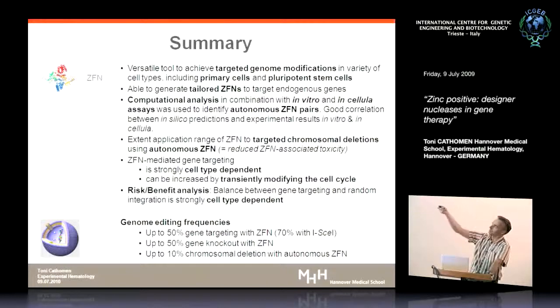And this was used to identify these autonomous zinc finger nuclease pairs, which we then used to insert a targeted chromosomal deletion. What I also could show you is that zinc finger mediated gene targeting is strongly cell type dependent, and it can be increased by transiently modifying the cell cycle. And when we look at the ratio between gene targeting and random integration, we again saw that this is strongly cell type dependent, but that the cell cycle doesn't seem to have any influence on this ratio. And these are just some numbers that we achieved with zinc finger nuclease. We can get up to 50% gene targeting or up to 50% gene knockout in cell lines, and as I showed you before, about 10% chromosomal deletion when we use two pairs of zinc finger nucleases.